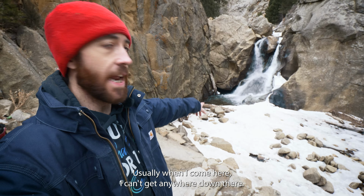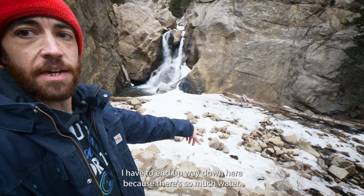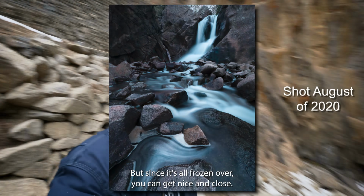Well, Ty took off. I got a few really cool super wide angle shots. Usually when I come here, I can't get anywhere down there. I have to end up way down here because there's so much water, but since it's all frozen over, you can get nice and close. I would have taken you guys down there with me, but I mean, this is already loud. It would have just been insane down there. There's no way you would have heard me anyway.